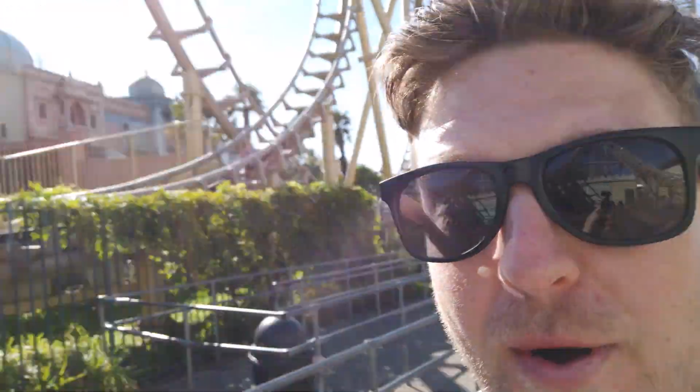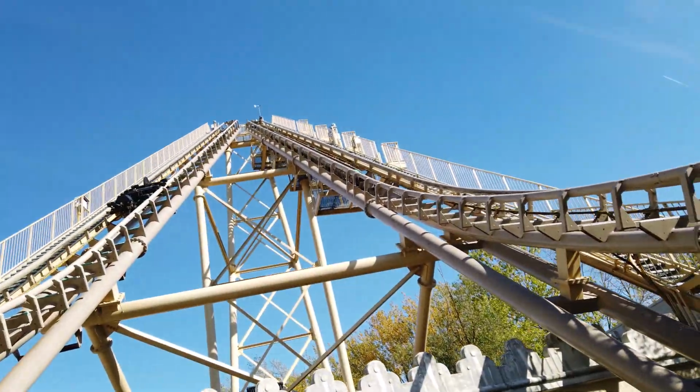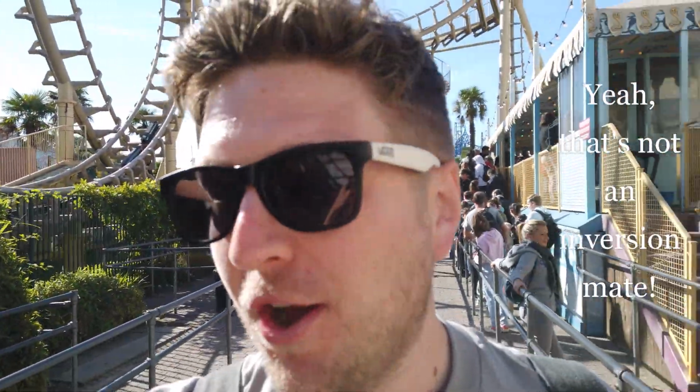Okay, so this is a standard Vekoma boomerang coaster, so you're dragged backwards up the lift hill, then you're released, you go straight back down, straight through the station, through the layout, and then up that inversion, you're dragged back up to the top, and then you let go and you do the whole circuit backwards. So I'm looking forward to this. It's got to be 10 years since I've done one of these.